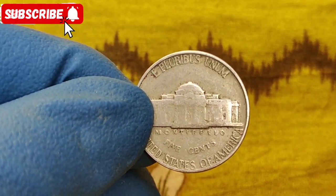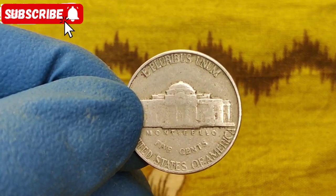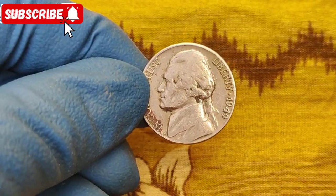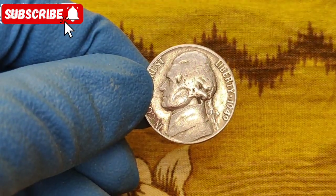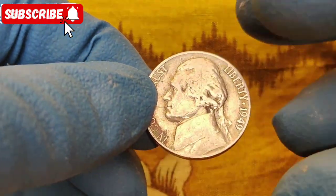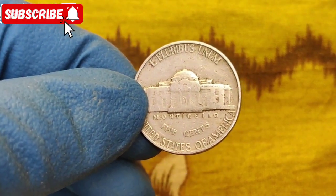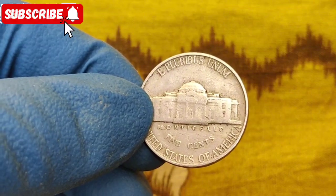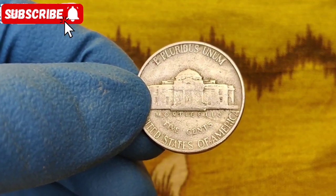Flip it over, and the reverse still shows the proud Monticello with that balanced architectural grace that only the mid-century dies produced. But here's what collectors know: this specific combination of condition, tone, and absence of a mint mark. It's a trifecta that almost never occurs together. That's why every time one of these surfaces at auction, the crowd holds its breath. In the world of rare U.S. coins, patterns like this do not go unnoticed.